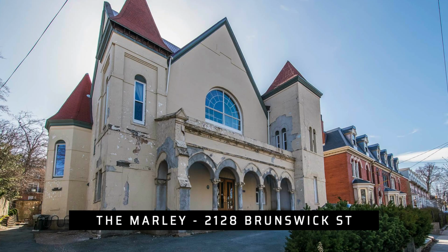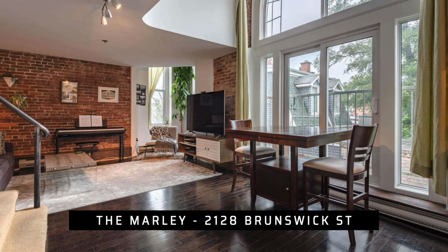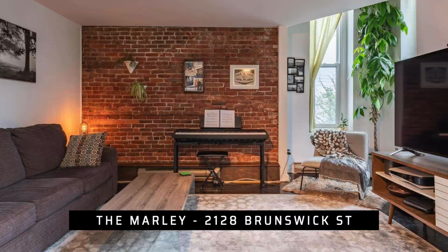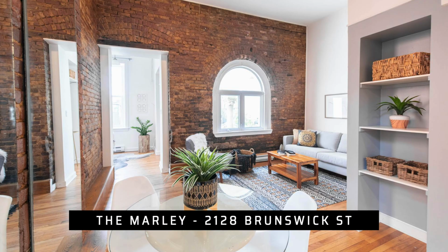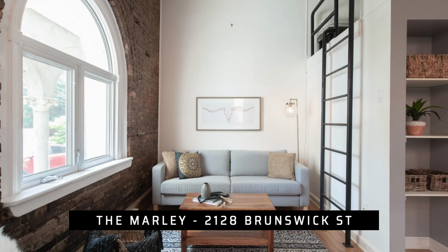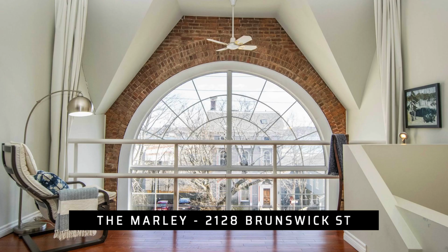Okay, so last but certainly not least, we have the MARLEY, located at 2128 Brunswick Street. This building is a little bit on the older side compared to the other two. It was originally a church, but it was redeveloped in 1985 and consists of 17 units. These units are again some of the only loft style units in the city and feature incredible cathedral ceilings with lots of character, including exposed brick and beams.